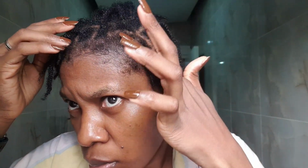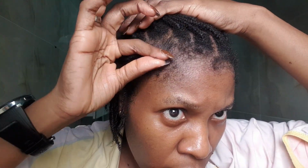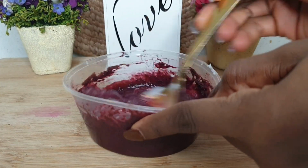So this is my hair after I have washed it out. I have rinsed it out of my hair. I only rinsed it. I did not use any shampoo on this day. Please note, my scalp was super clean. My scalp has never been like this before. This is my first time doing this, and I'm really going to be doing this again on my hair.